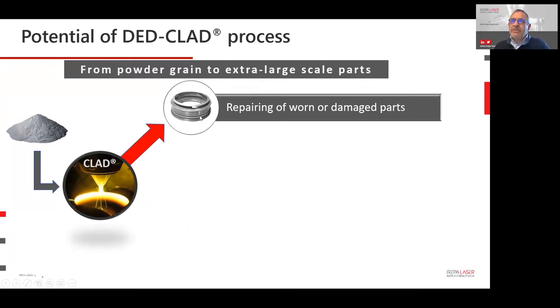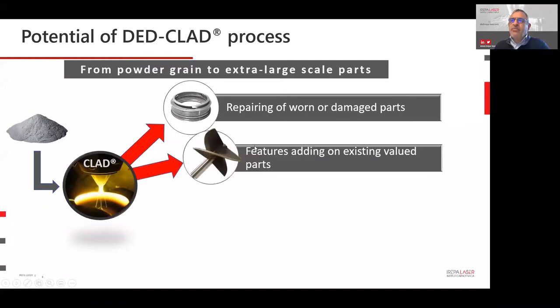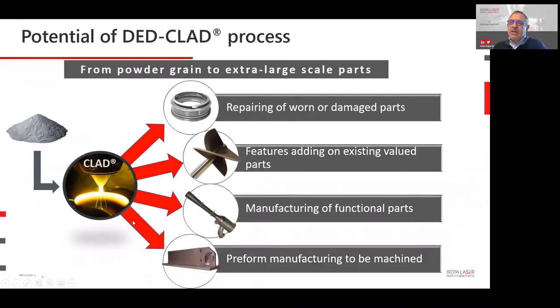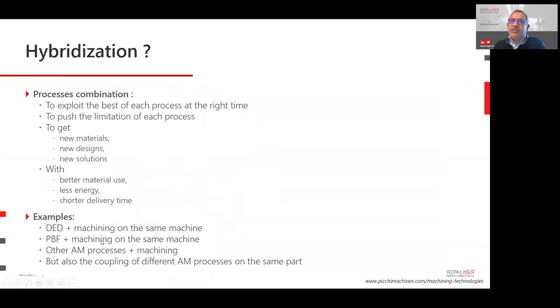So we have developed the repair of such a part, but we can also use the process in order to add new features on existing valued parts like this one. We can also use the DED clad process in order to manufacture functional parts. And the last application of the process is the manufacturing of preforms to be machined afterward. In this way, we can reduce the amount of chips and the waste of material by manufacturing a part very close to the final dimension.